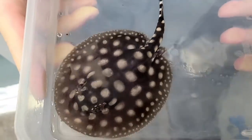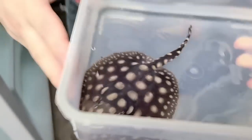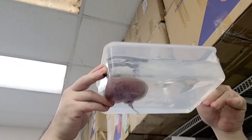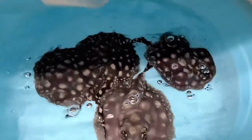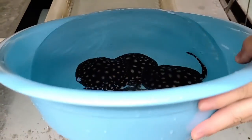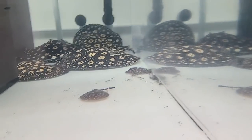Nice. That's really nice. Very symmetrical. Very symmetrical. Like it. I love it. And this one is a male. And this is the same thing, a nice big yolk sac. And here we go. 4 little puppies. Let me pour some of this water out. It's getting too cold. Okay. We got 2 more to go.